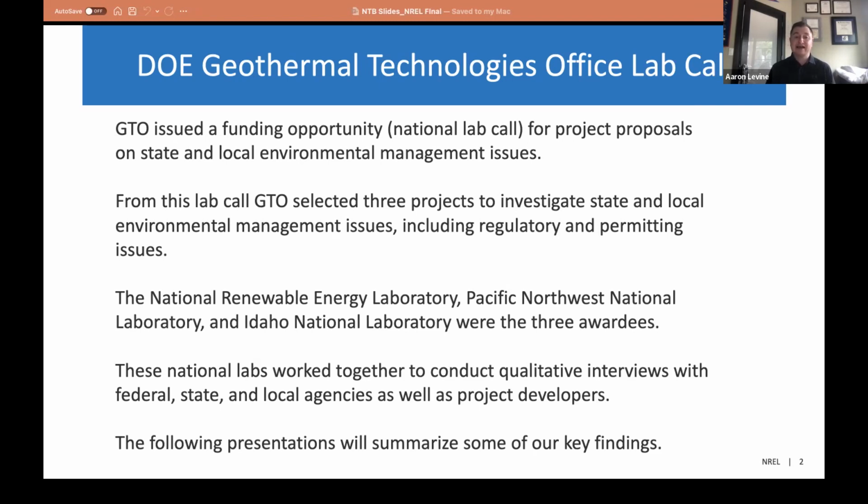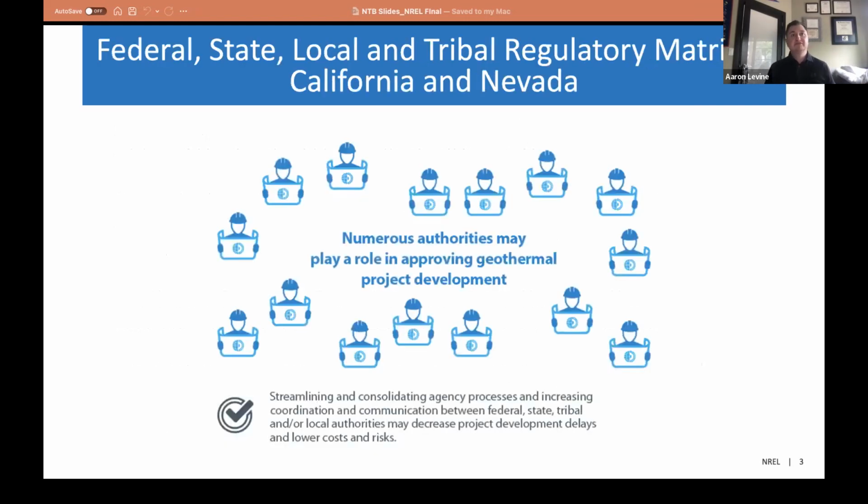The 3 labs worked together to conduct qualitative interviews with federal, state, and local agencies and project developers, and shared information that we collected throughout the process to create consistency throughout our projects. And then from there, we really split off and have some distinct focuses of our research and analysis, and that's what we're going to walk through today. So beginning on the NREL side, we focused predominantly on non-technical barriers related to regulatory and permitting, as well as what those cost impacts might be.